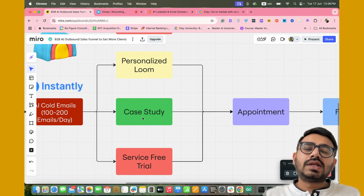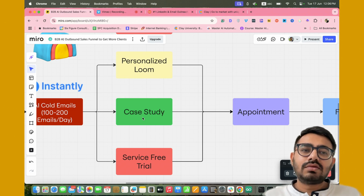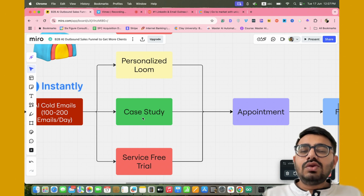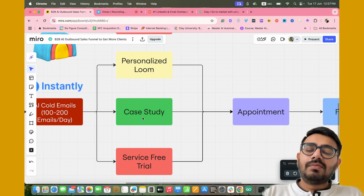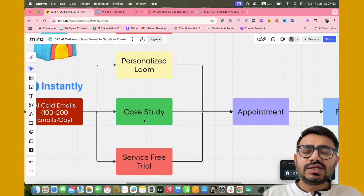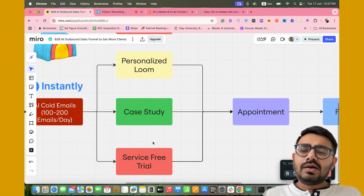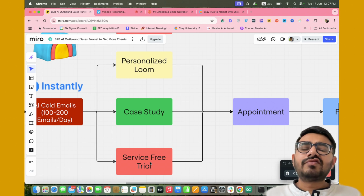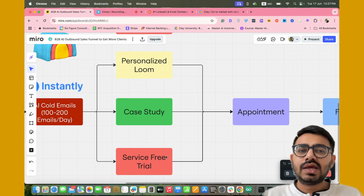A case study is not just a random simple document with some basic information. It's an actual step by step SOP for the client that you built, but you're giving it away so that they know that you have built a very complex system for them as well. So that's a case study. You can send it over and they'll book a call with you. And service free trial. Again, this is pretty standard, and you can just offer them a trial, and they will want to explore your services first before they make a decision.